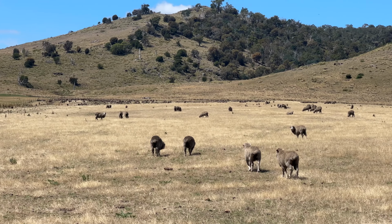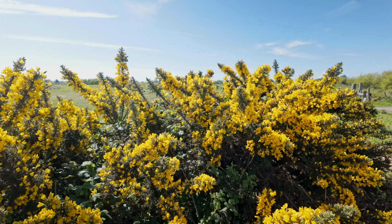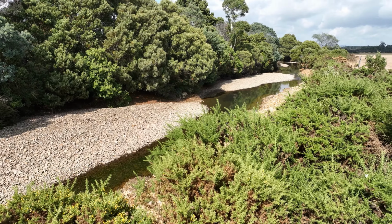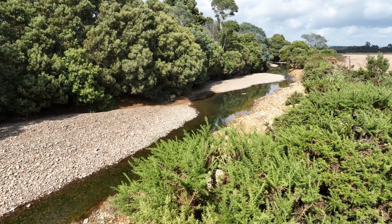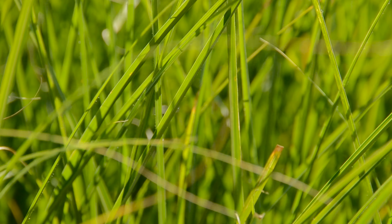Probably the two major threats these days are overgrazing and weeds. So it can be shrubby species like gorse and boxthorn, which often get into these areas. But we've also got now a lot of invasive grasses coming in as well, which displace those native species.